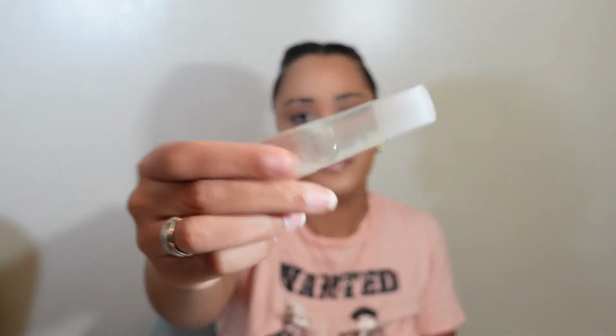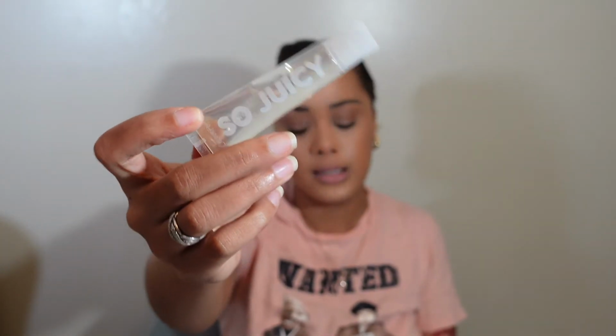This deal was okay. Wasn't anything crazy like that. Here's the packaging, because I didn't even show you, the ColourPop So Juicy Plumping Lip Gloss. I paid $6 for this and it retails for $8. So $2 off. Honestly, I'll take anything off, so I appreciate it.